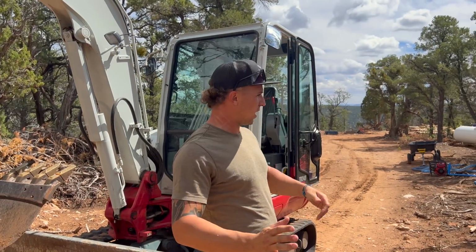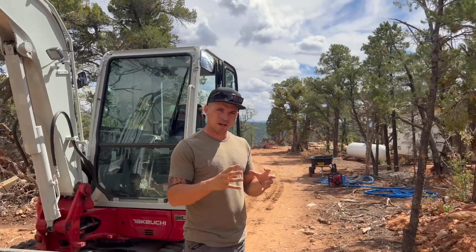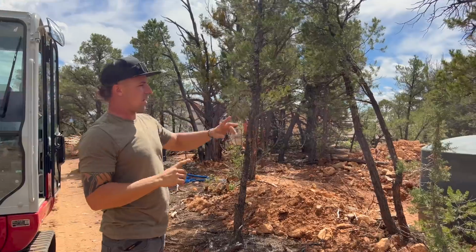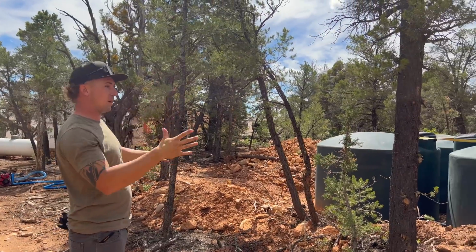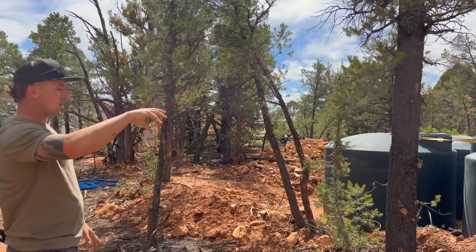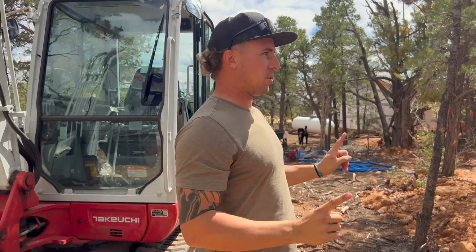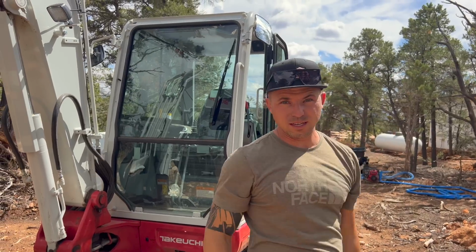Okay, so our plan is we have those concrete deck blocks. We're going to stick one in each corner around these tanks, and then stick 4x4s going up, and then I'm going to backfill this tank area and fill those in around it so that it'll be buried in the ground. That way we can build a covering over these tanks.